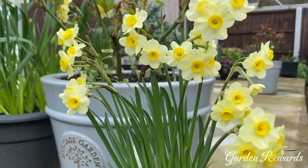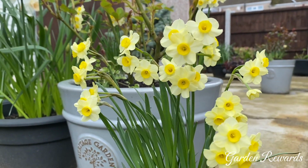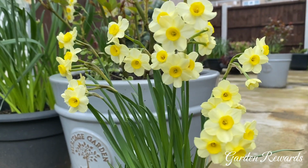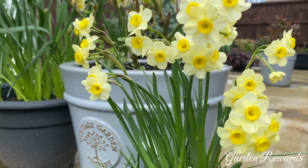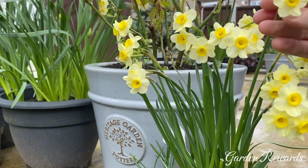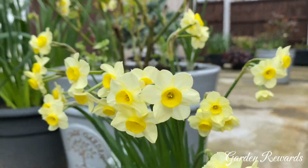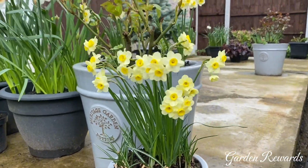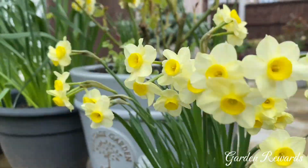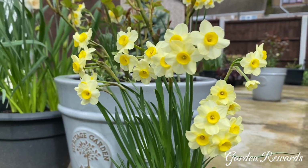And this lovely little variety is called Minnow, and out of all my daffodil and tulip bulbs, this has been the star of the show this year. It's absolutely beautiful. Small clusters of probably 3 flowers in a cluster, and it's absolutely gorgeous. And I've got it here in this small pot, but it would look lovely in a mixed pot if you wanted tall and short variety daffodils.